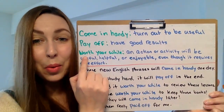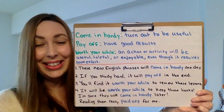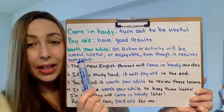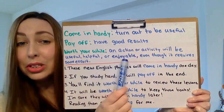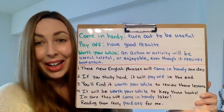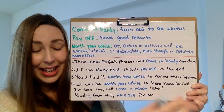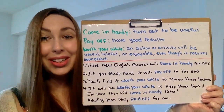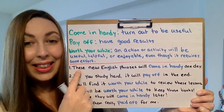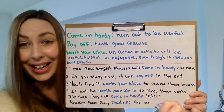Then we have "worth your while," worth one's while. So this is a long explanation. An action or activity will be useful, helpful, or enjoyable, even though it requires some effort. Okay? Let's look at these example sentences, and then I hope you'll be able to more clearly understand how to use them. Okay?